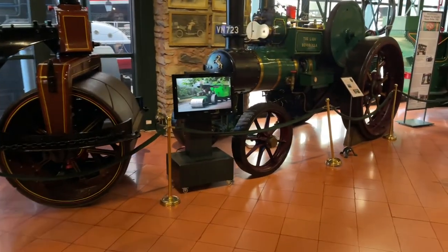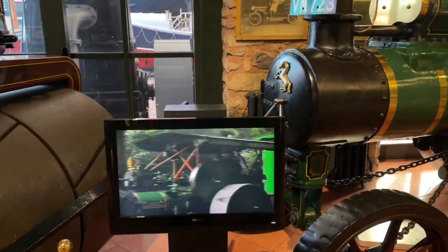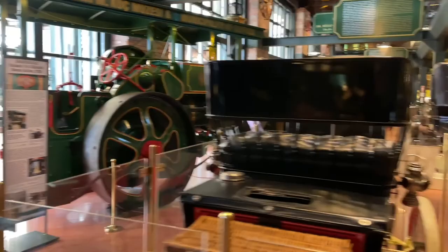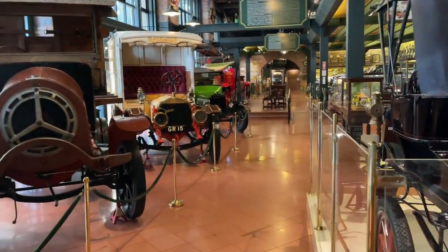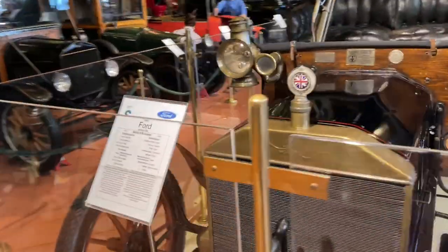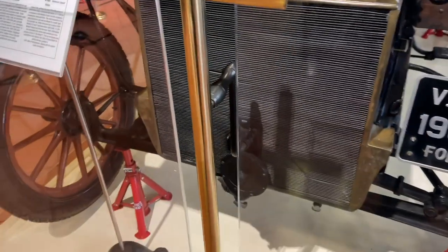As always, everybody, pause as needed. So now it's a tractor museum. Looks like a Model T or something. A Model N runabout. And it's got the crank on the front to start it.